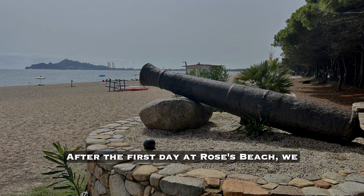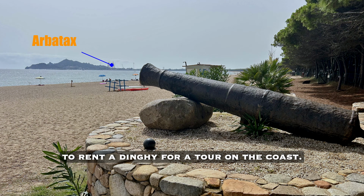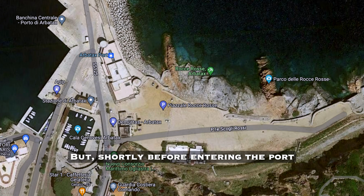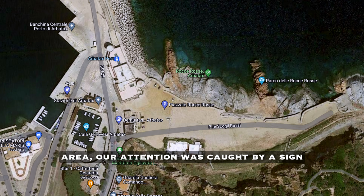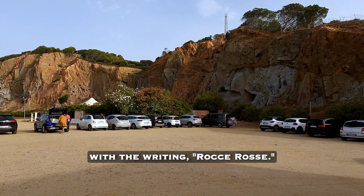After the first day at Rosse's Beach, we decided to go to the port of Arbatax, just 10 minutes away by car, to rent a dinghy for a tour on the coast. But shortly before entering the port area, our attention was caught by a sign with the writing, Rocce Rosse.